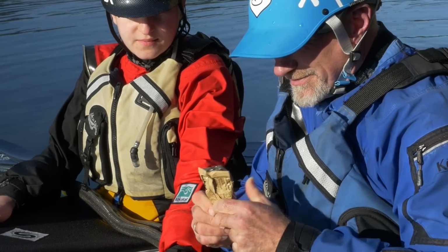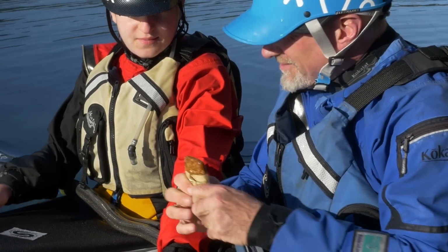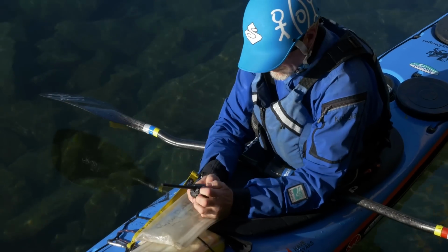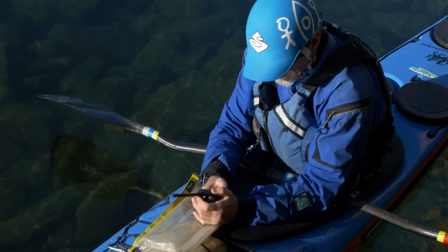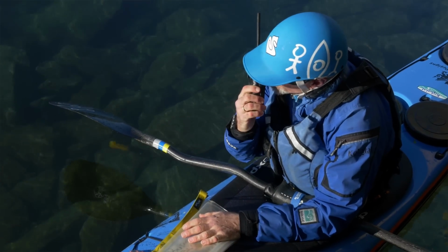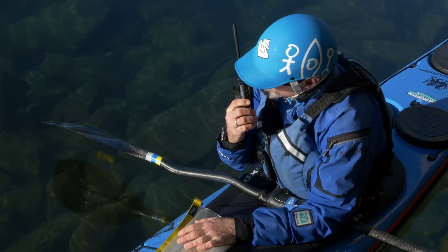I also carry snacks in the day hatch in case somebody needs some extra energy, and I also carry water. In my communication kit, I of course carry a VHF radio, but I also have aerial flares, smokes, dye markers, things like that that can help whoever's coming in pinpoint my position.